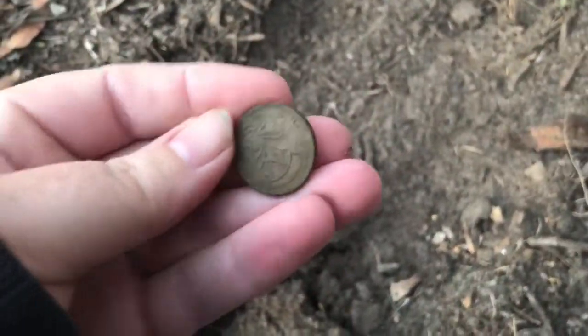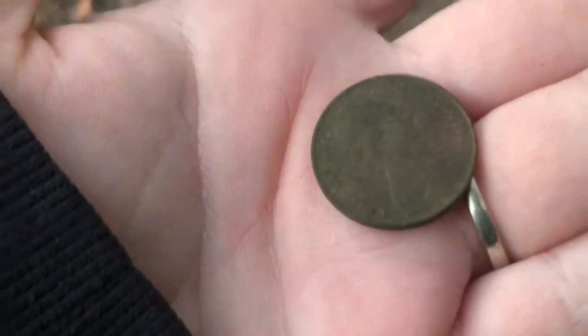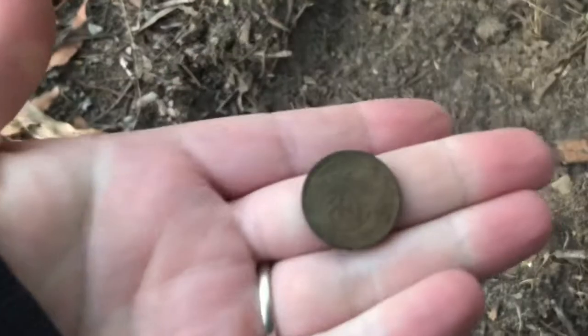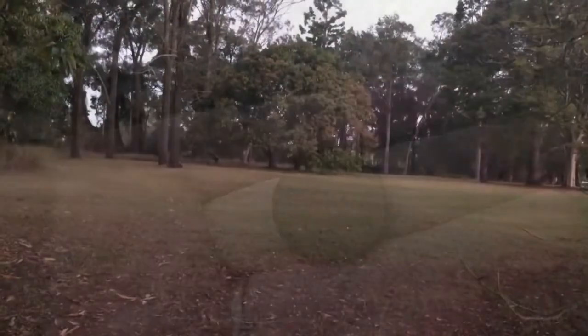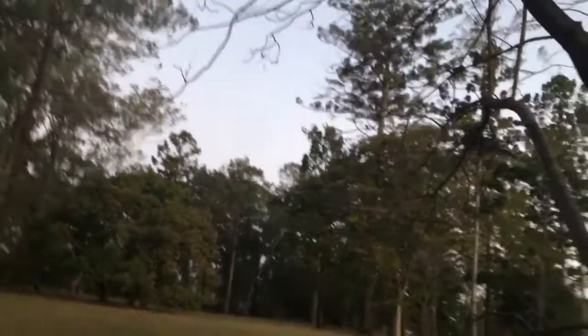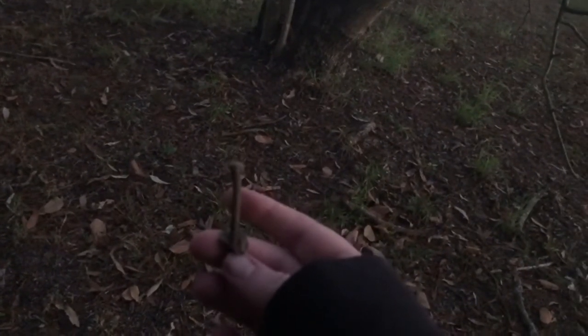So it's a 2 cent piece. 1980. So not that old, but might be a good sign. Well, Christina's over there and we're running out of light, but we do have this, which makes me think, along with the coin, that we might be onto something.